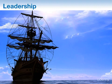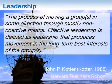We've gone and we've looked for inspiration from other great thinkers about many of the topics that you will hear about. And the first inspirational quote that we have for you here is from John P. Cotter from the Harvard Business School. And on the topic of leadership, he says, "Leadership is the process of moving a group in some direction through mostly non-coercive means."